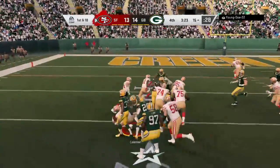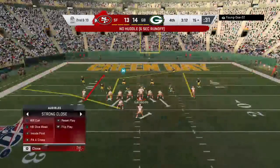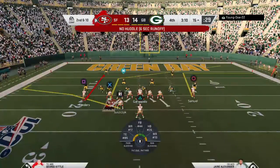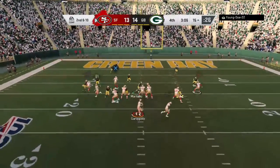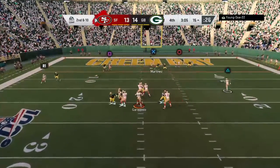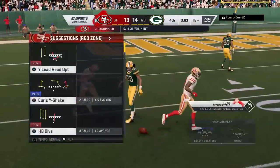They'll run on 1st down. It's Coleman. And his rough afternoon continues. He's going nowhere again. The tackle made by Blake Martinez. Looking to throw on 2nd down. Garoppolo. That's incomplete. Nearly another pick.